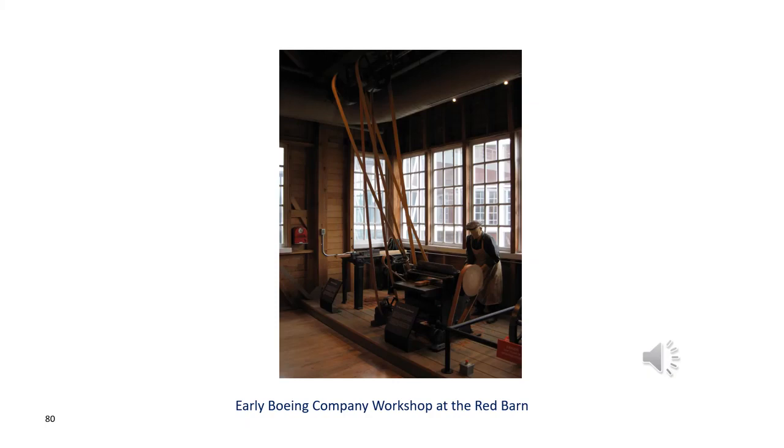I found an illustration of how this system works at the Red Barn at the Boeing Company. You can see that the belts are attached to a rotating shaft in the ceiling, and these are attached to various tools.